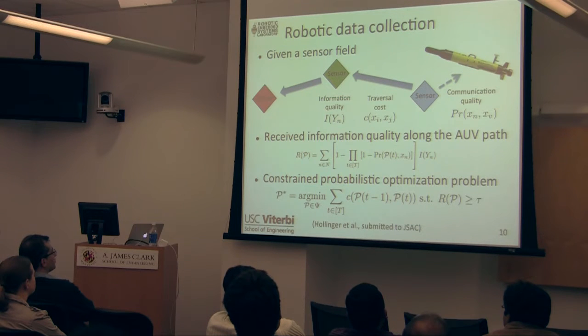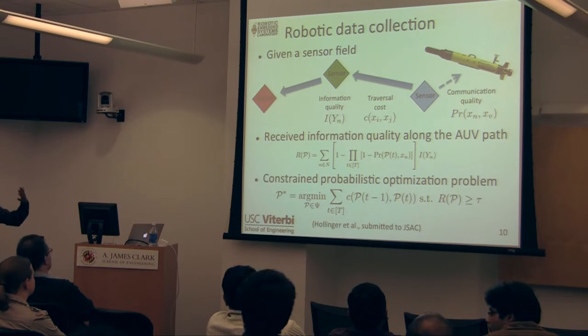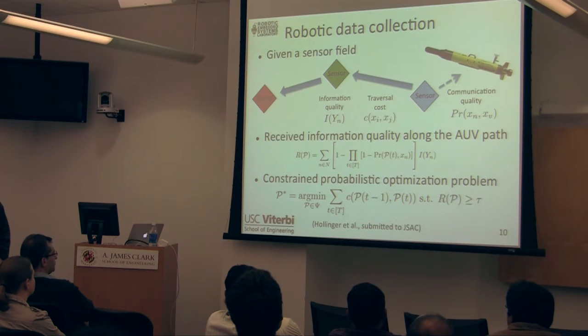So given this notation, one can write a quantity, which is the received information quality, along a particular path that the vehicle takes. This is relatively easy to write with an independence assumption between the various sets of sensors that you visit. The assumption is that the information that you get from set Y1 and the information that you get from set Y2, as long as there's no overlap between Y1 and Y2, then there's no information overlap between these two, so you can in fact multiply. So given this measure, one can define an optimization problem. The optimization problem says, find me the path P star that minimizes the total traversal cost such that the received information is above some threshold. I'll take tau as some sort of a design parameter, and I'll say I need the following amount of information in the appropriate units. And then given my cost model, I want the path that actually minimizes this cost.